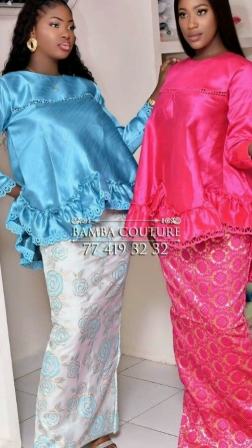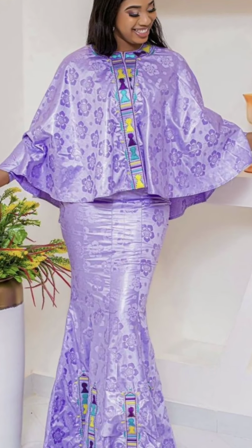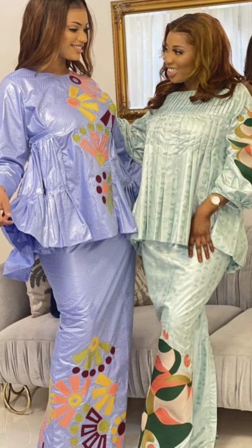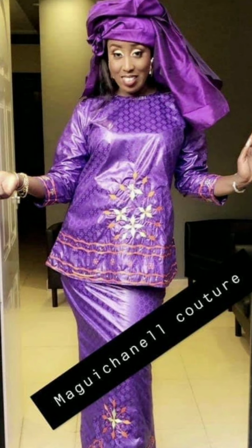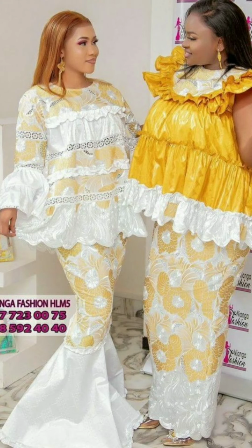Remember, we don't own a shop where we sell all these dresses. Our main intention on this channel is to promote the work of original designers so that their work can be advertised, and as a result, we bring together a collection of their different styles. Special credits to all these Senegalese fashion designers and any fashion designer that has contributed to the production of these beautiful and wonderful Senegalese styles.